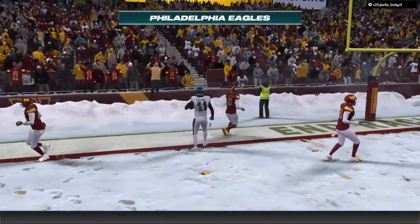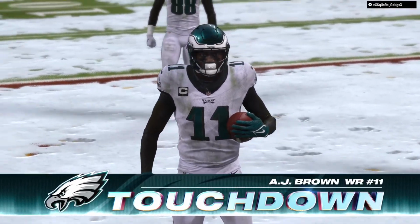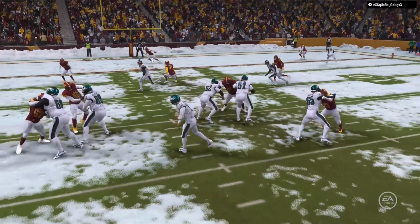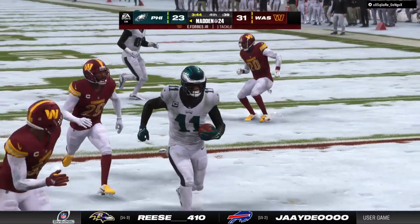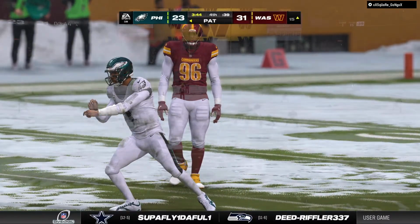And that's going to be caught for an Eagles touchdown. A.J. Brown from 13 yards out. And the Eagles have made it a one-score game again here in the fourth. So how about that for an answer? They get the touchdown there, and it's back to a one-score game here in the fourth.